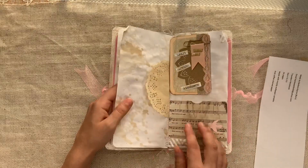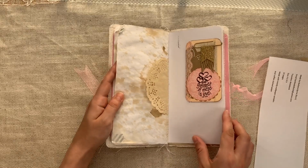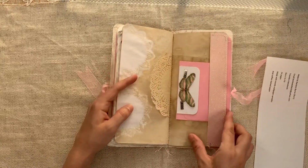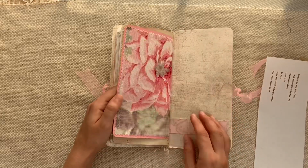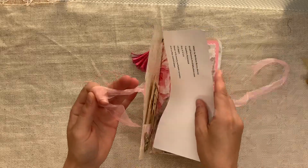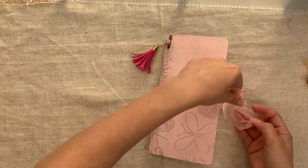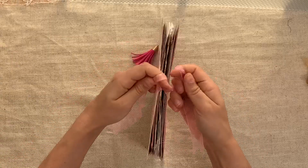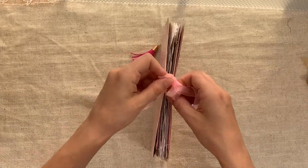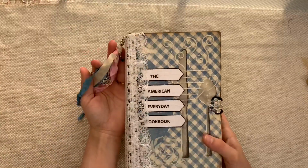Kind of has a bird theme and this sweet pink and the glitter. Definitely great for just, you know, you could fill this up quickly, take it on a trip. It would be a wonderful Christmas gift. I think it's really sweet. So there's that one. And then here is the American Everyday Cookbook.